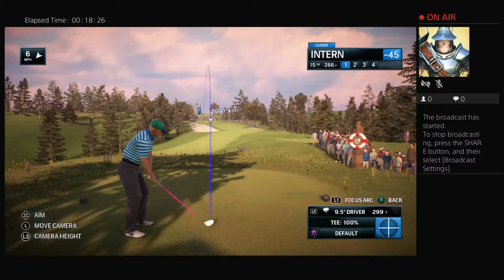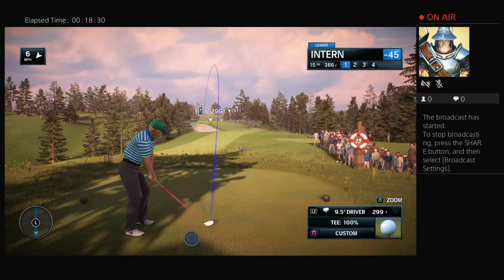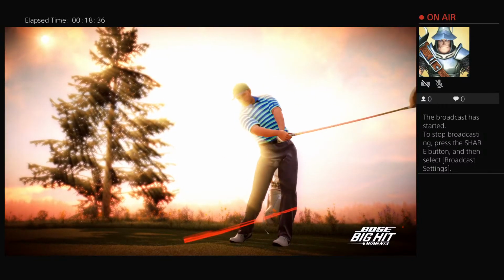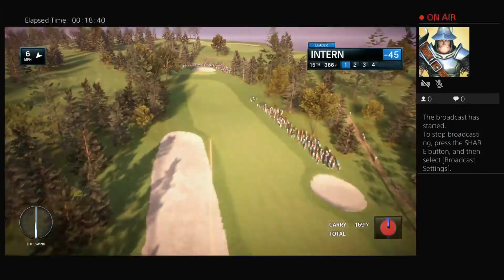15th hole, and Frank, a return to sanity. 387 yards, par 4. Yeah, second easiest hole on the golf course. Bends a little to the left. He's loading up on it. Look at the coil. Gave that the full treatment. Get up.